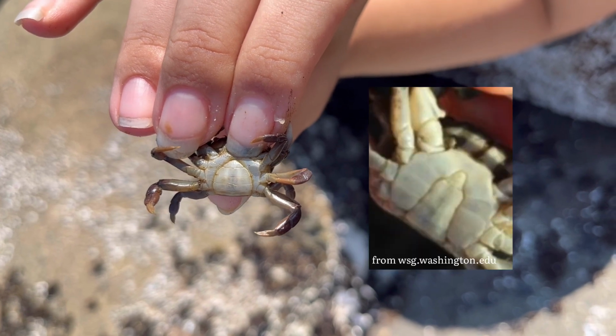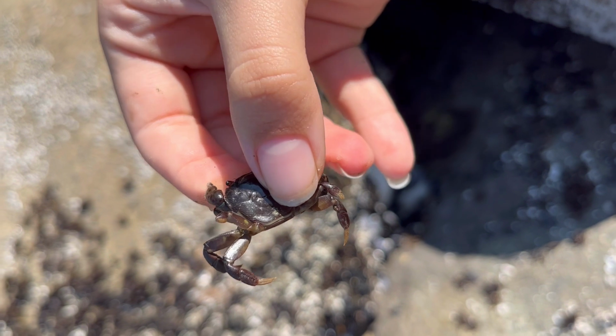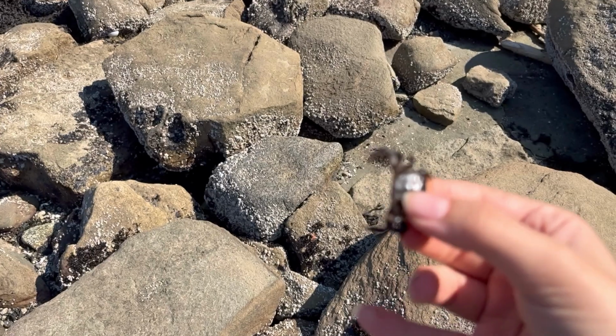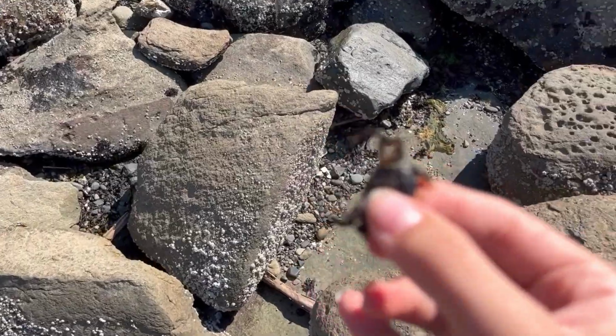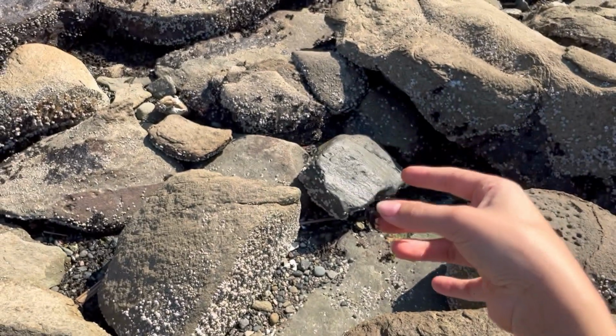I can put a photo right there. This is how we know that this little crab is a female. And don't worry, I'm holding her very gently so she is not getting hurt in any way, shape, or form. And now the most important part of tide pooling is to put the animal that you got back exactly where you found it. And I found this crab under this rock, so I will put her back right there.